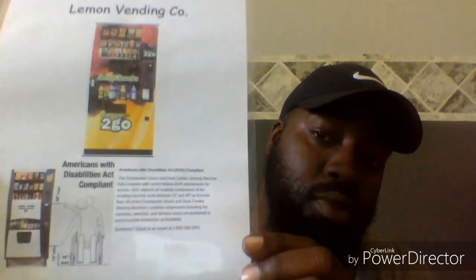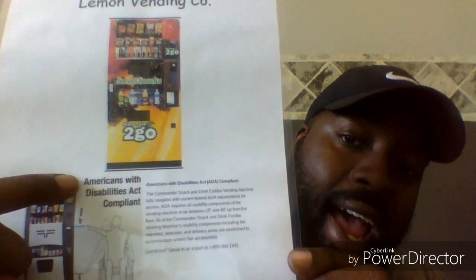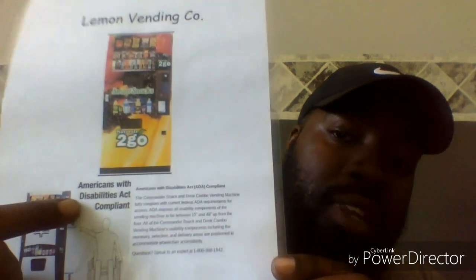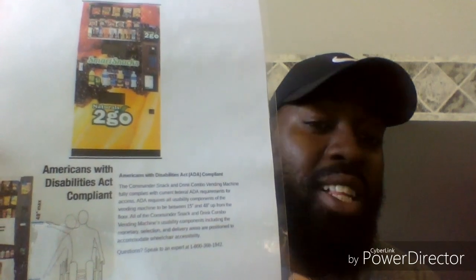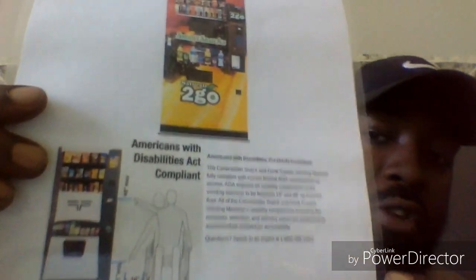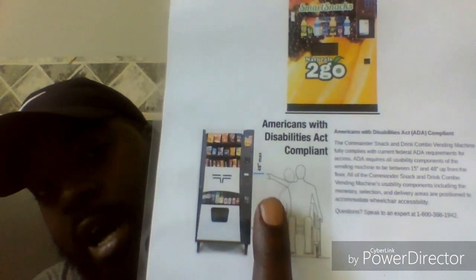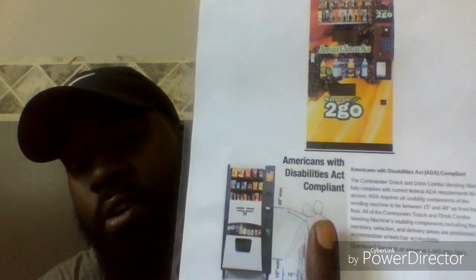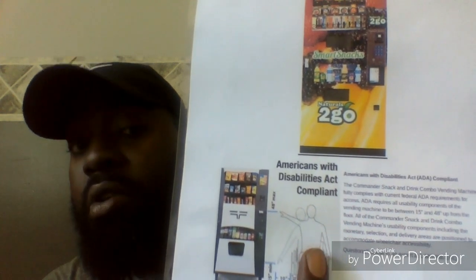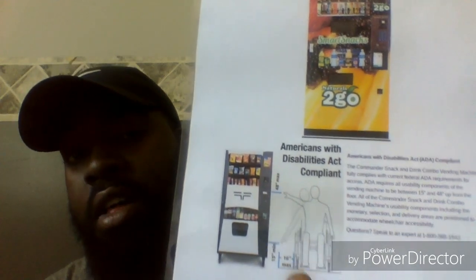Now lastly, what I want you to see on the flyer is that all of our machines are ADA compliant. Well, what is ADA? ADA stands for Americans with Disabilities Act. Meaning that every single mechanism needed to operate the machine is at a level that everyone can reach. A small child could reach it, a full-grown adult can reach it, or someone in a wheelchair who can't reach all the way up can reach it as well.